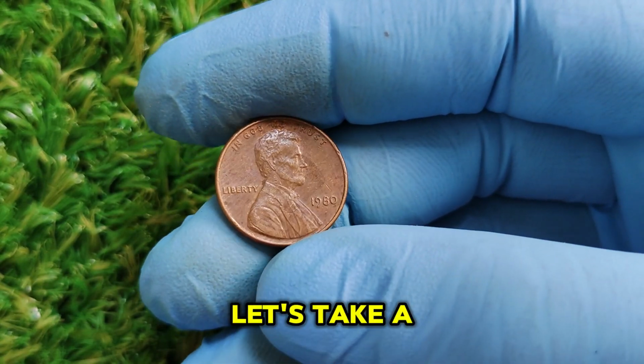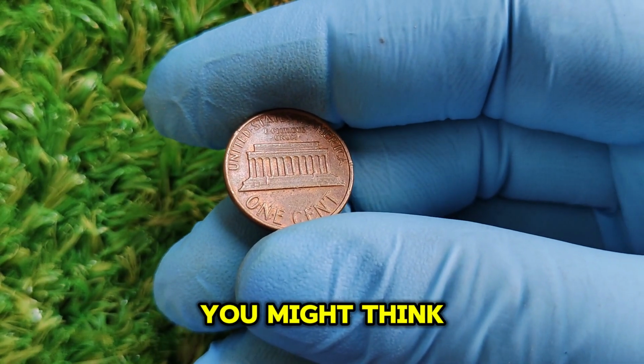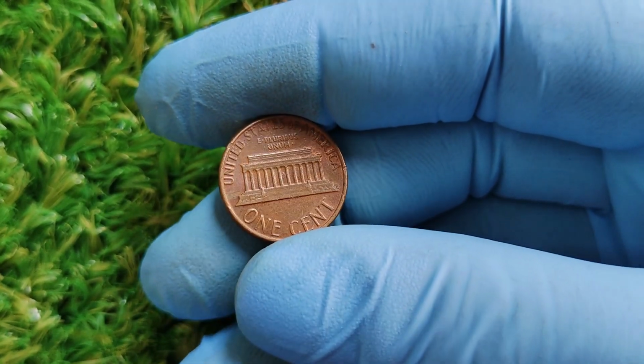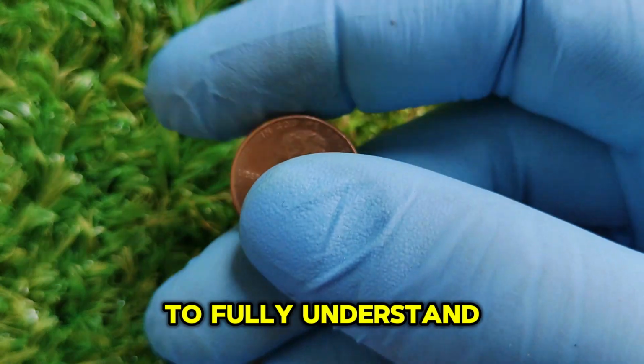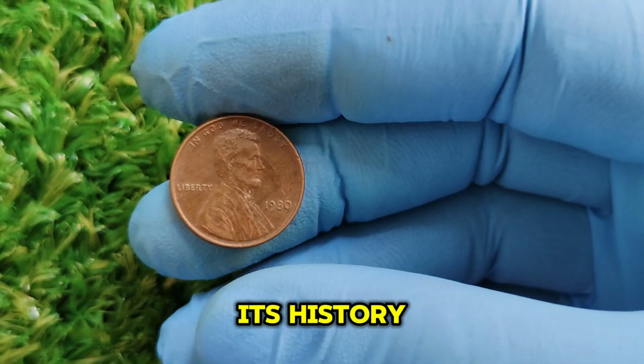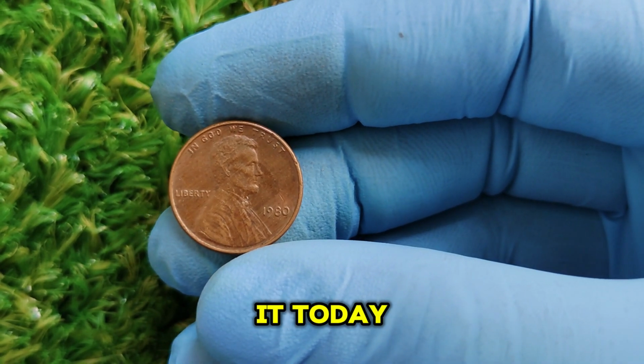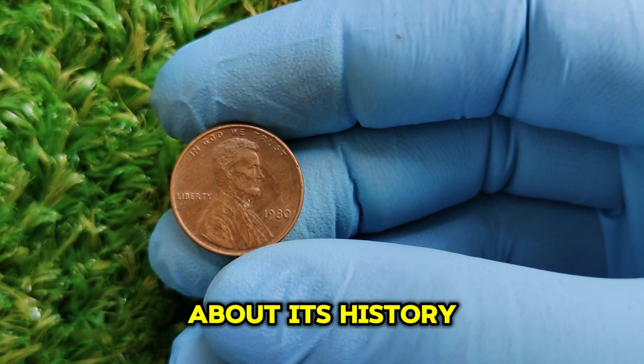Alright, let's take a closer look at the 1980 No Mint Mark Lincoln penny. You might think, it's just a regular penny, right? Well, not quite. To fully understand why this particular penny is so valuable, we need to break down its history, its rarity, and why collectors are willing to pay top dollar for it today. First, let's talk about its history.